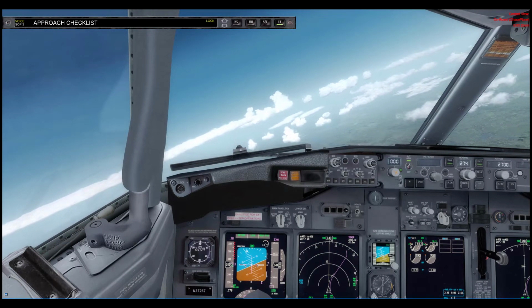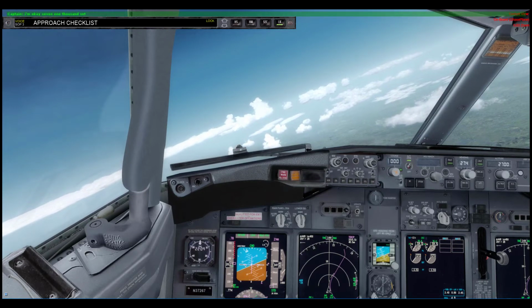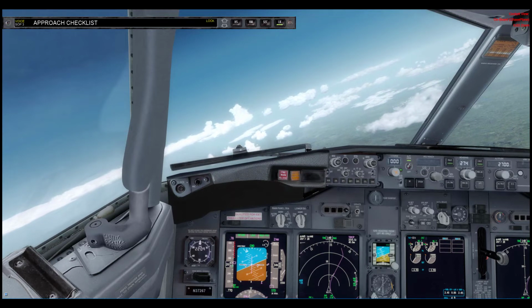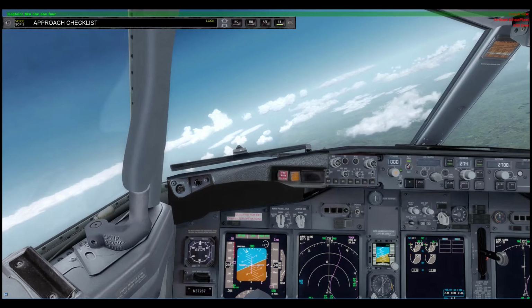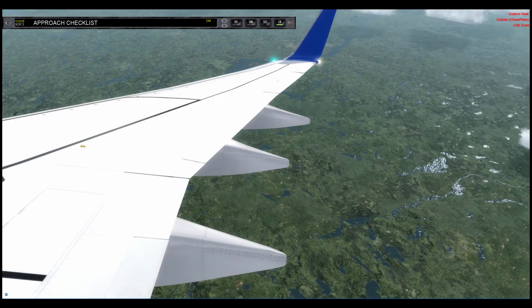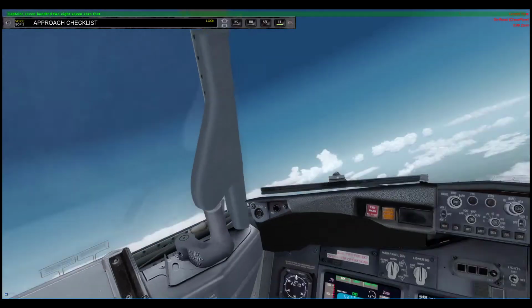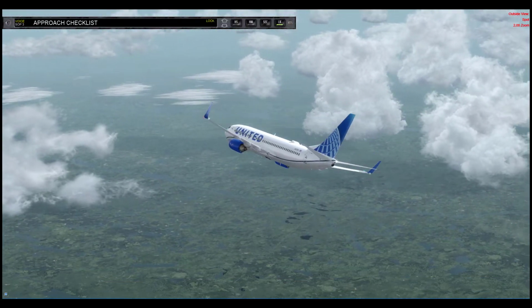Okay, so we have now started our descent into Ottawa, Canada. Our engines have now dropped to an idle, and we are starting our descent. So, I don't know how much I'm going to edit out of this. I'll see what I think you might want to see, but once I start to edit the film, it'll become apparent to me.